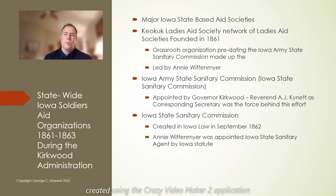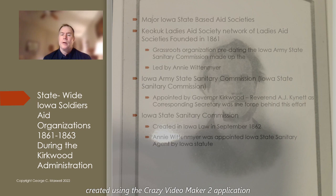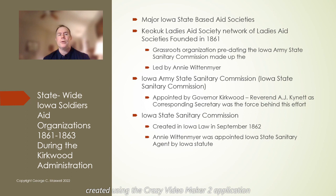And so this political pressure led Governor Kirkwood on October 10th of 1861 to write a short letter to an up-and-coming Methodist Republican minister, Reverend A.J. Kinnette, proposing that he try to create a state-level organization to foster the creation of other voluntary societies in towns where there weren't any yet, and also to coordinate the collection of aid from all societies, including ones that predated, where this would include, of course, the Keokuk Ladies Aid Society and their network.